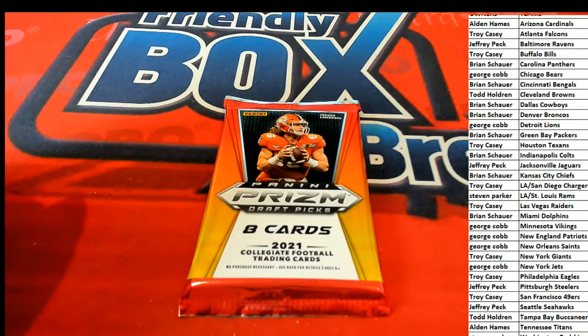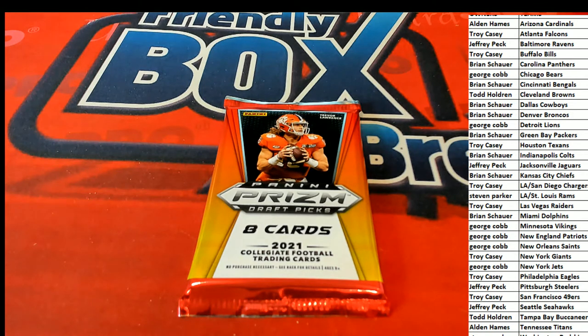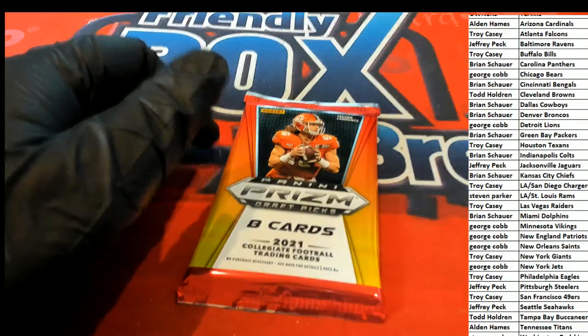Good luck, everyone, in Prizm. And I'm going to get you this checklist. This is a checklist I'm going to be using through the break. So this will also help you if you have your teams and you're not sure which rookies, you can quickly check and see, as it is showing the NFL teams and all the rookies for each NFL team on that checklist. So I'm going to be using that for each card and naming each card owner.